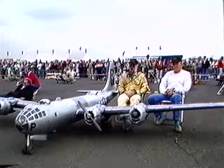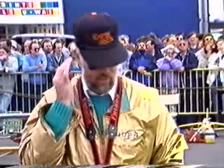Well, sat in front of this rather large aircraft, we have two celebrities today. On the left we have Mr. Kenny Binks, and on the right we have Peter Aston. First of all, Peter, can you tell us how you came about to building an aircraft this size?